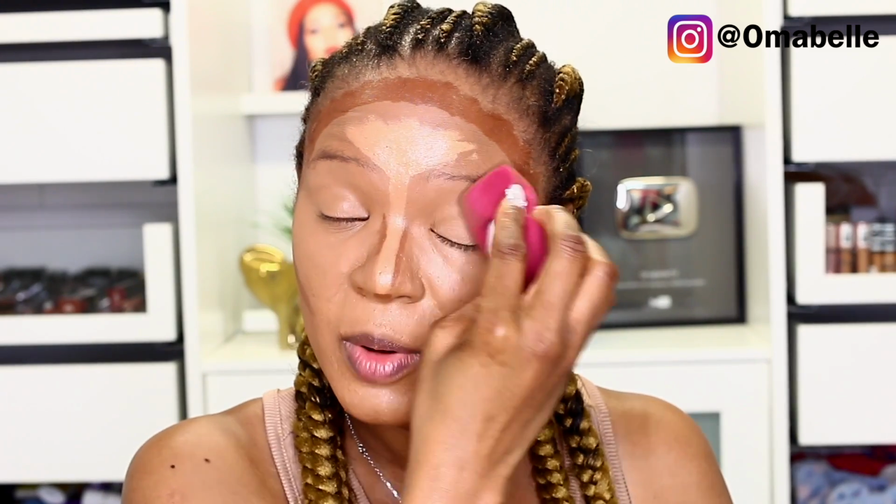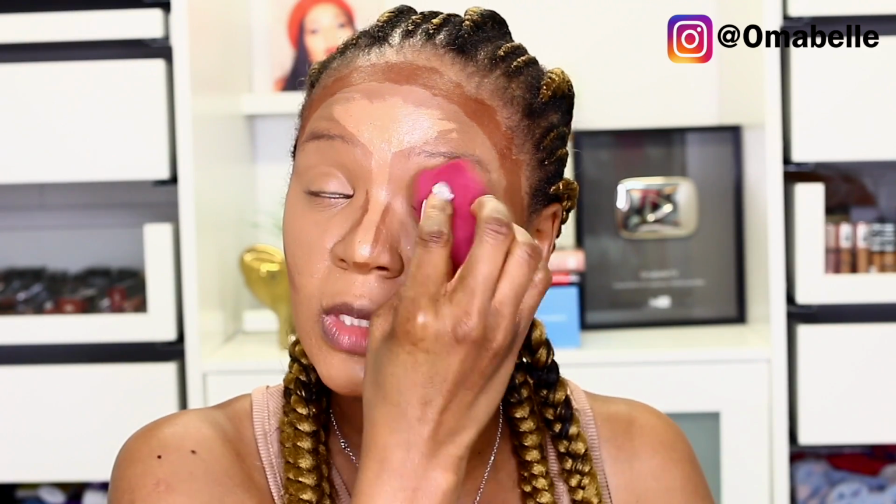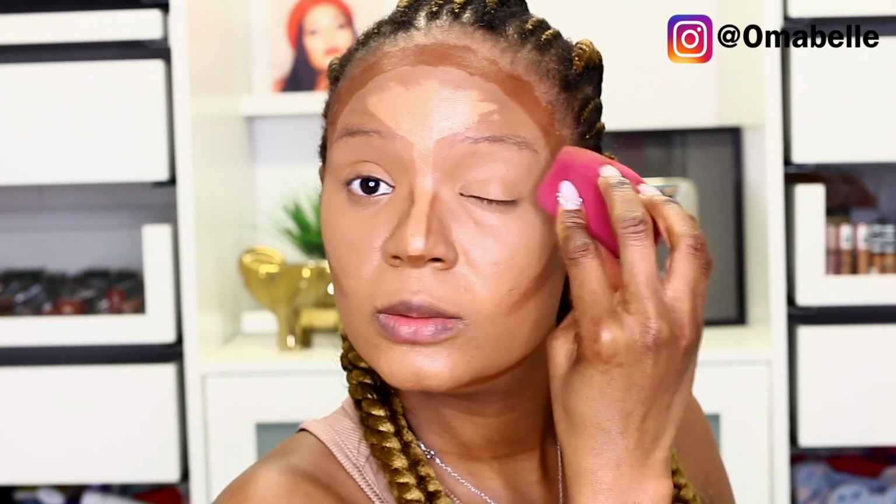And also sometimes people complain that their sponge doesn't give them a seamless and flawless look whenever they use it to blend out their highlight and contour. And then I'm like, are you sure you're using the right sponge? You need your sponge to be as soft and as squishy as possible. That's a very easy trick to seamlessly blend out your contour and highlights using a very nice squishy soft sponge.